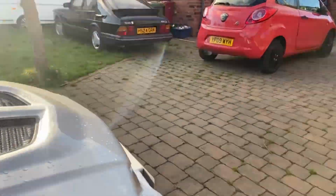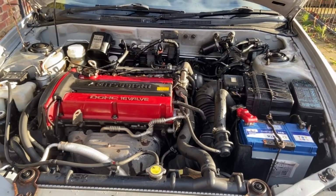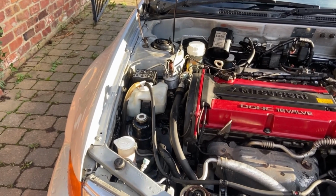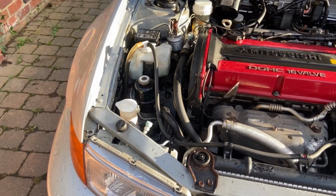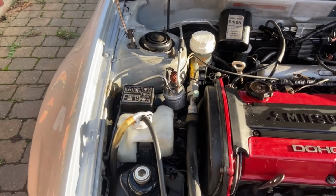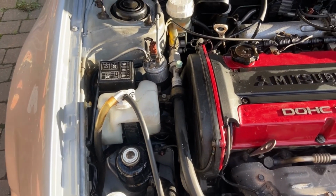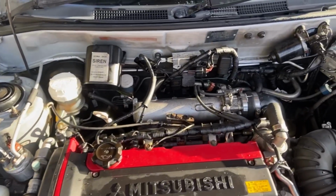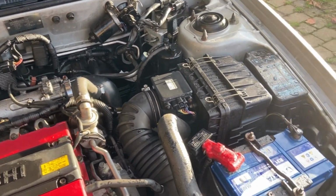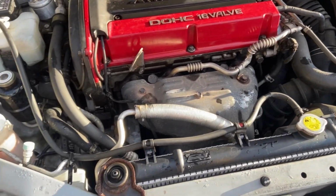I'll have a look under here, show you guys. So it is completely standard. The only modification to this car is the stainless exhaust, which is a really quiet one, due to the original one rusting, because looking at them, they are mild steel. Correct me if I'm wrong, but the ones I've looked at are mild steel. I have given this a bit of a clean, a bit of a degrease in the engine bay around the top. It's original airbox on, original turbo, never been remapped.